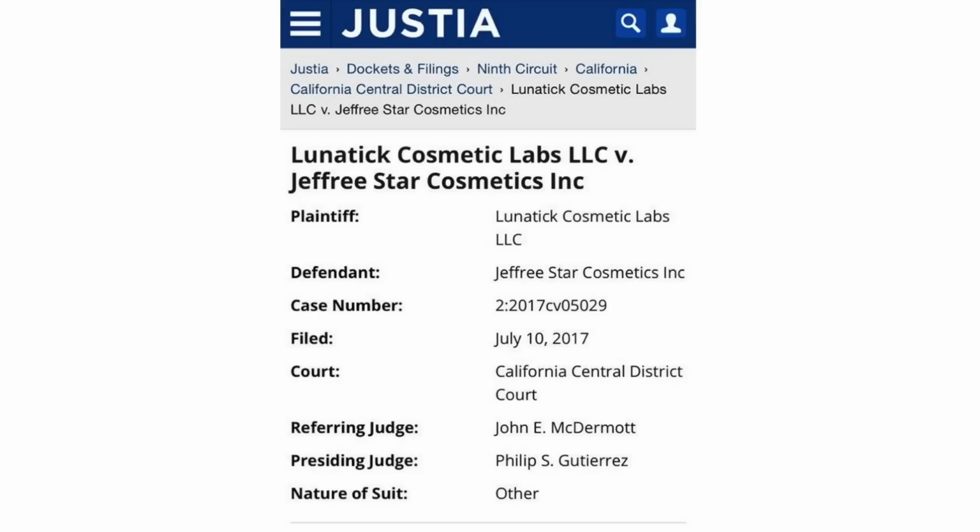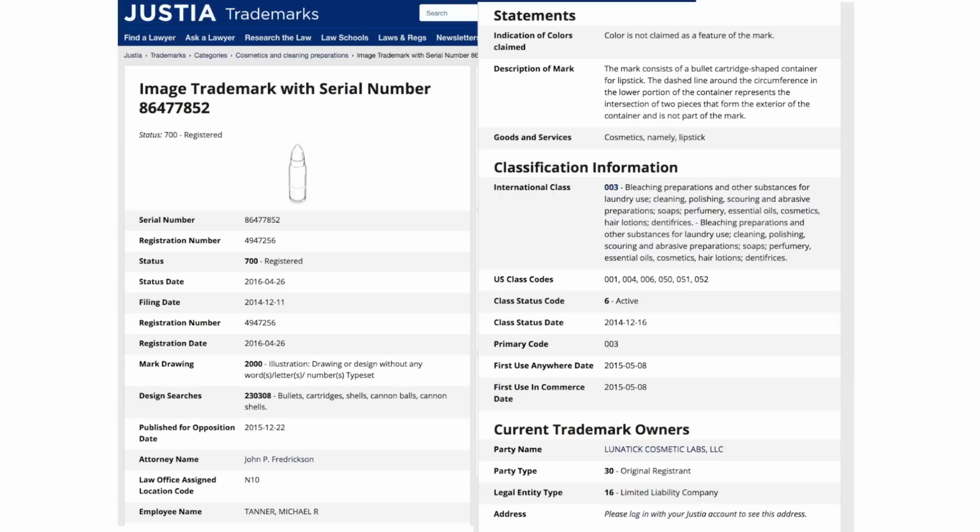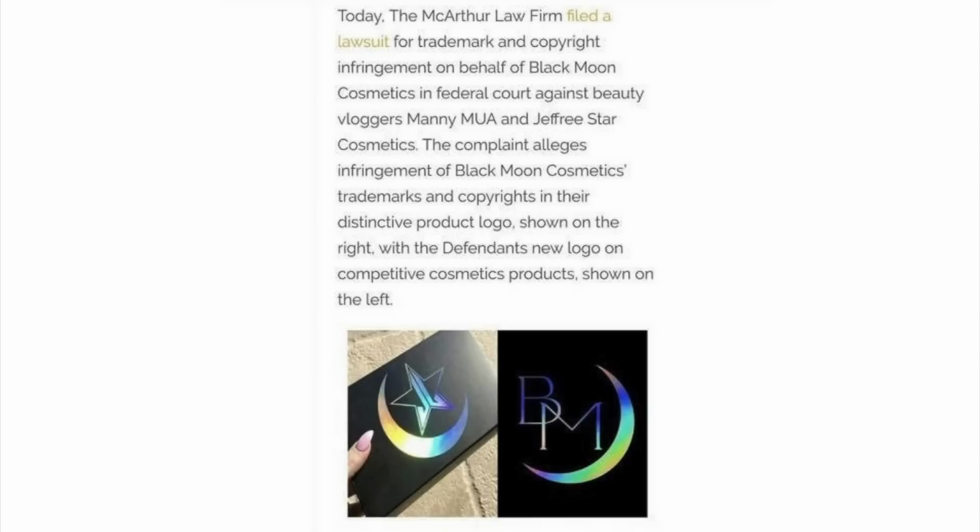So what's happening is Lunatick Cosmetics Labs has filed proceedings against Jeffree Star over his lipstick bullet packaging. They actually filed this trademark for their lipstick design in 2014, way before Jeffree made his bullet lipsticks. And the thing is, with the Black Moon Cosmetics one, it was clearly an attention grab by Black Moon Cosmetics. They probably knew. So if you're new to this and you haven't heard about it, the Manny MUA and Jeffree Star collab had a design that was a black background holographic logo that had a moon and a star.